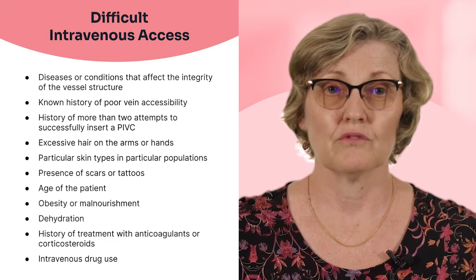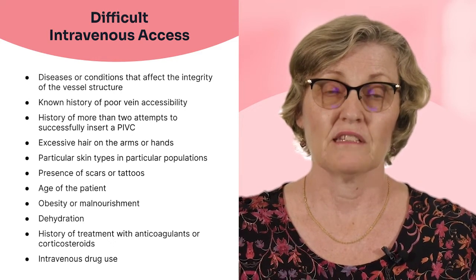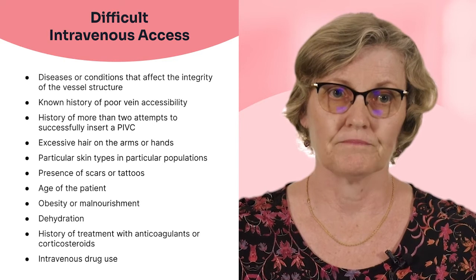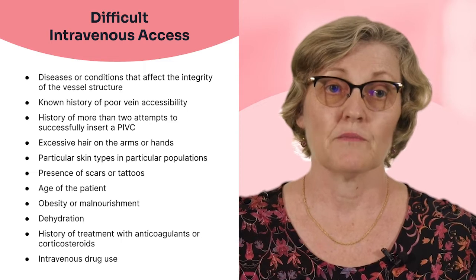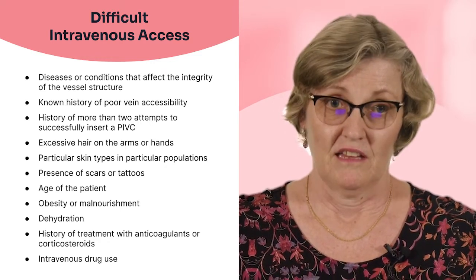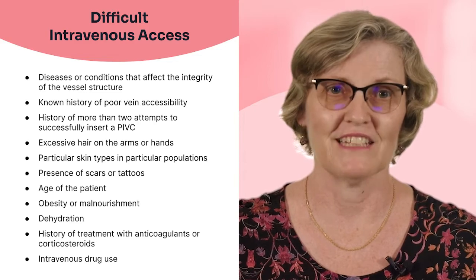Patients who are obese are a special category because sometimes the veins are quite deep and you may need a longer cannula to access the vein. It's important to have a certain amount of catheter in the vein. So if the veins are quite deep, you need a longer catheter. Patients who are dehydrated can be challenging because their veins may be a bit collapsed. And history of treatment with anticoagulants or corticosteroids, history of intravenous drug use, these are all the things that you need to be thinking about before you start poking around in people's veins.